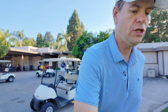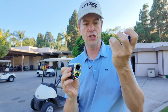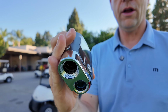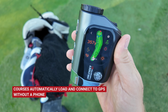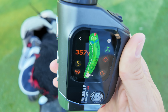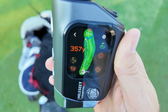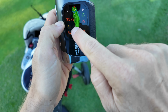With this new G1, it's a much better rangefinder than this is, and it's 1,000 times better GPS than this is, because this just shows you front, back, and center. This gives you a full little map right on the side of it. So if you're doing decade golf, or you're doing shot pattern, or some of these different strategies to get a lot better at golf, you really need to know how far it is off the tee to different features to help you decide whether you're going to hit driver or hybrid or 3-wood or even an iron. That's what I really like about this.